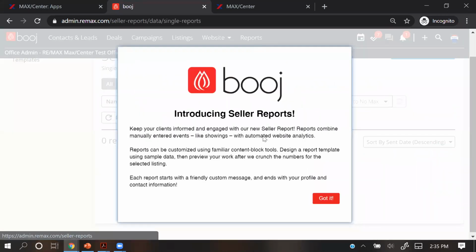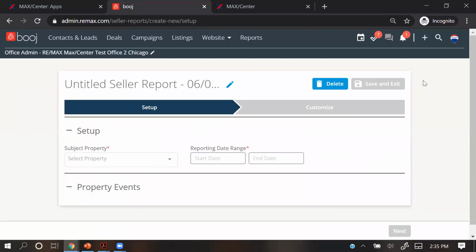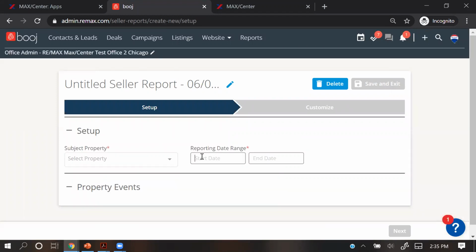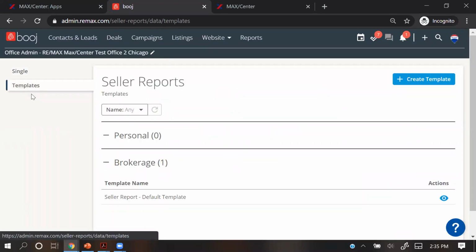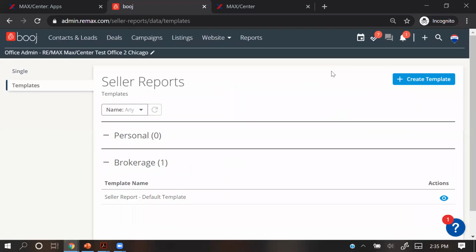And then when I open reports, you can say, I want a seller report based on my listing at, and I want a report from this range to that range. And then customize it and save and exit. There will be templates available to you, and you're able to create your own. So that is basically your CRM.